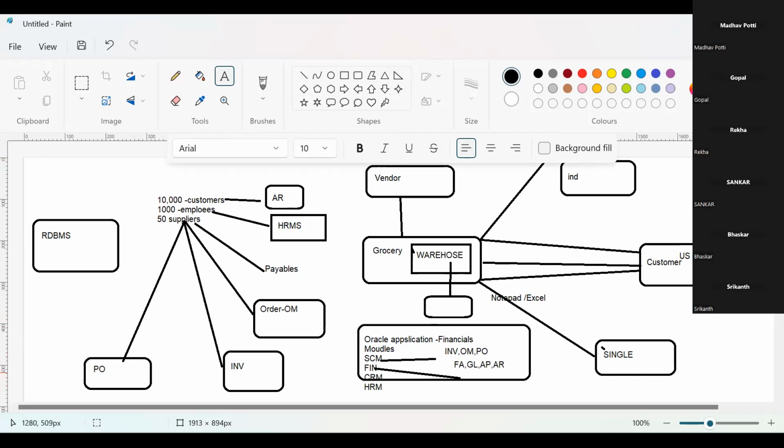I told you in AR we can create customers. In AP we can create suppliers and make the payments. We will learn this going forward. That's why ERP domain knowledge is very, very important. If you take any programming language, even a fresher can learn it. But ERP is a beauty product. Without ERP, there is no business. If you want to execute your business, ERP is required.